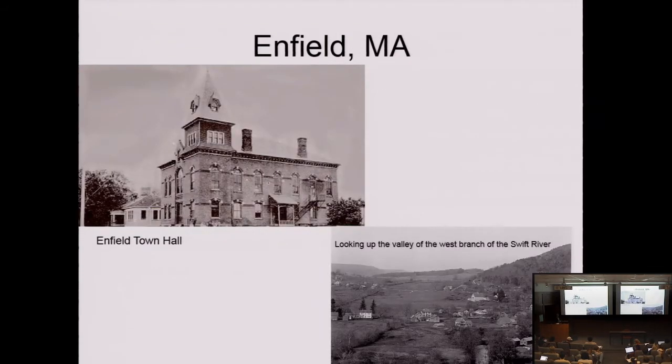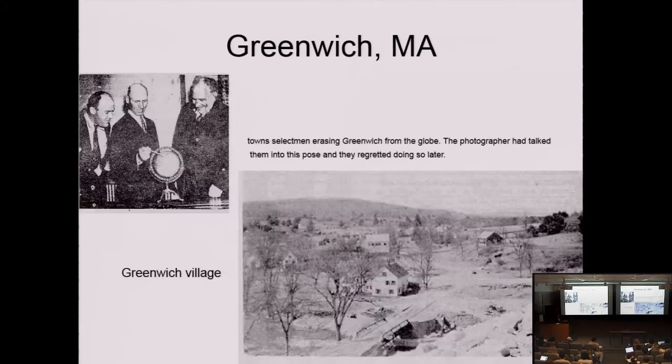And in 1937, they had a farewell ball at the Enfield Town Hall, and there were about 1,000 people that came from all of the four towns. They crammed in there, and a few minutes before midnight, they tolled a bell, and the band played Auld Lang Syne, and people were weeping as they marked the end of the Enfield town. Greenwich, too, there's some selectmen who are erasing, they have smiles on their face, I guess, Enfield from the map.